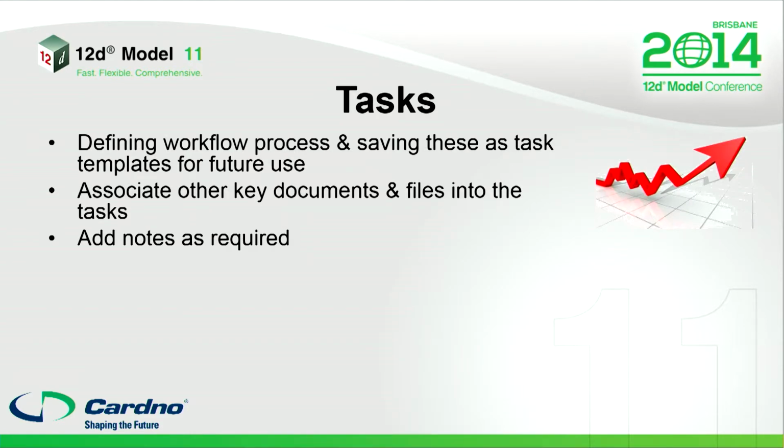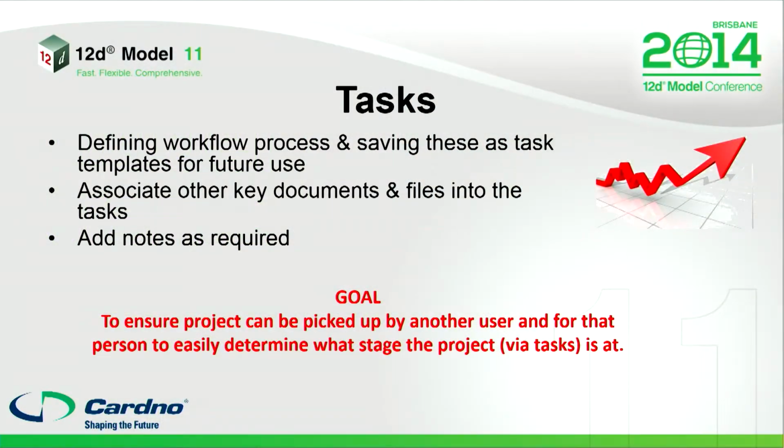So I'll just talk a bit about those tasks and defining those and putting those into our workspace. Once you've got the task defined, you can obviously associate other key documents and files into the tasks for easy reference. The goal is to ensure that if that project manager or that engineer fell over or were away on extended leave, someone can actually come along, pick up that job, understand pretty quickly where they're at, and know what the next thing to do is.